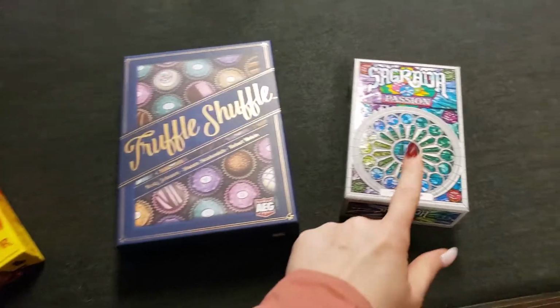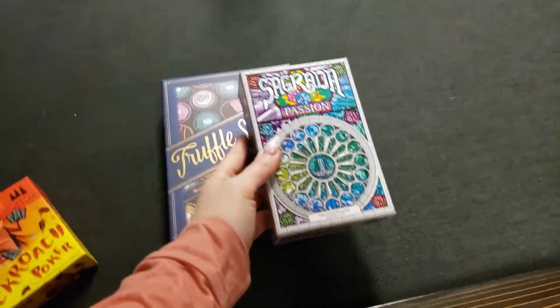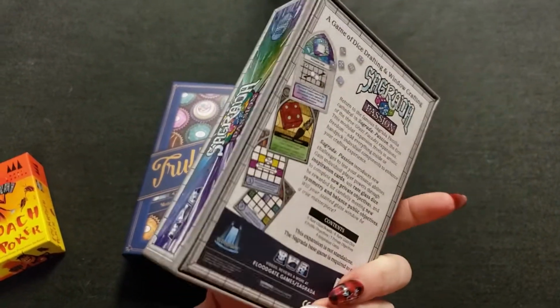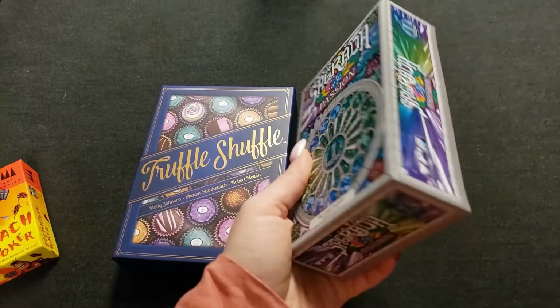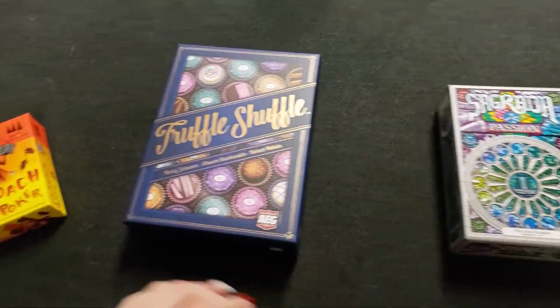Jeff also got an expansion for Sagrada, which is a pretty sweet game if I do say so myself. What you're doing is you're building stained glass windows, and trying to get the most points for building these stained glass windows. So I am excited to test that out.